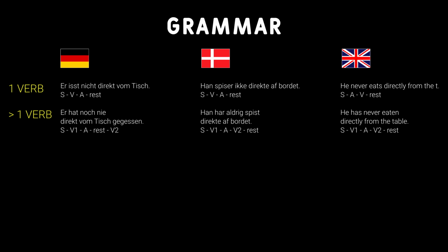And in Danish, the same sentence would be, han har aldrig spist direkte af bordet. So here we have han har aldrig, still the same, S, V1 and A. And then we have the V2 now, spist, and then we have the rest. So what's different here is the placement of the V2 or the placement of the rest, however you want to look at it. And in English, it is the same as in Danish. He has never eaten, and then the rest.